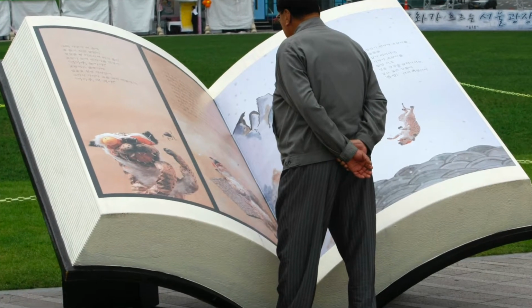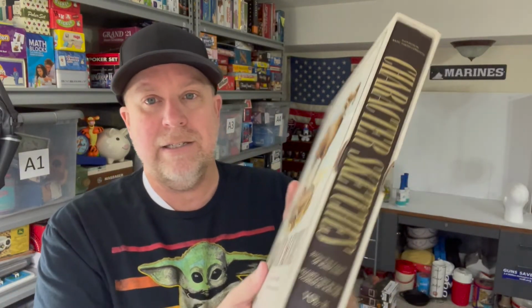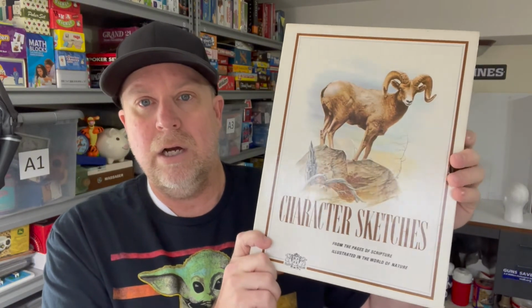I remember one time I went to, I think it was a yard sale somewhere, and I saw a book that was actually 3 feet long. And I was like, OMG, who would ever want a 3-foot book? But anyway, there are books made that are very large. This one's not that large, but it is kind of heavy. But anyway, it is a character sketches book.